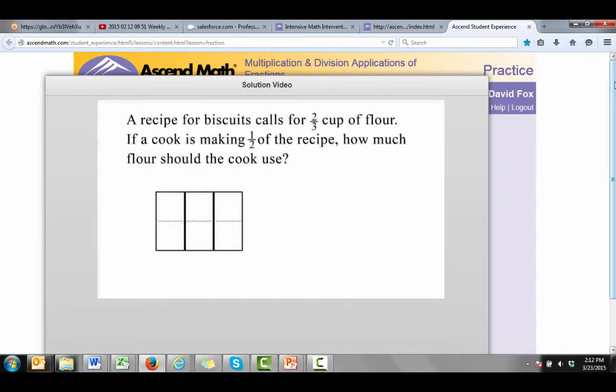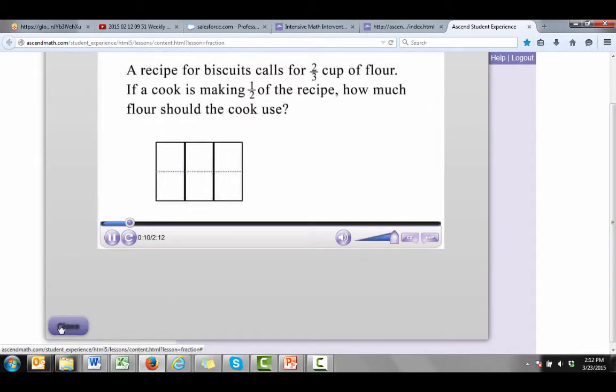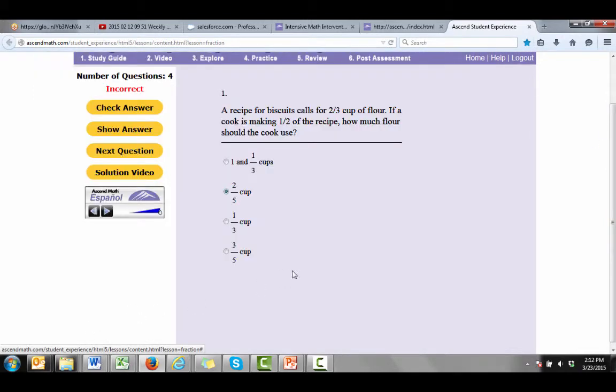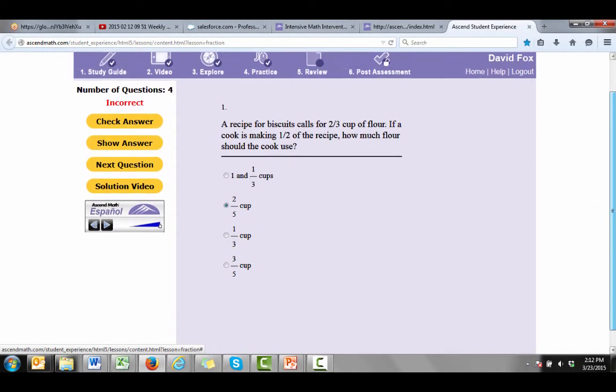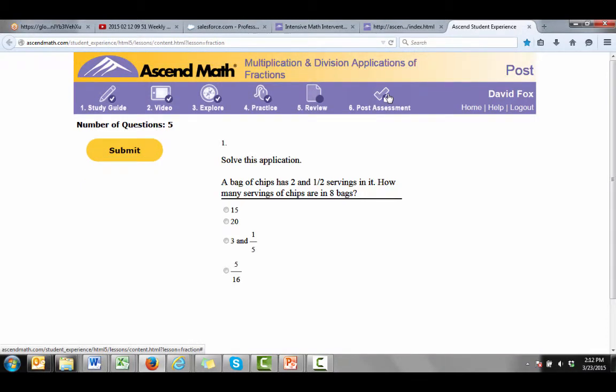For 2/3 of a cup of flour, if a cook is making half of the recipe, how much flour should the cook use? The rectangle. Once the practice test is completed, the post-assessment unlocks, and the student may take the post-assessment.